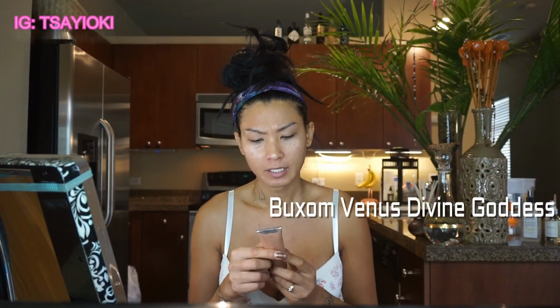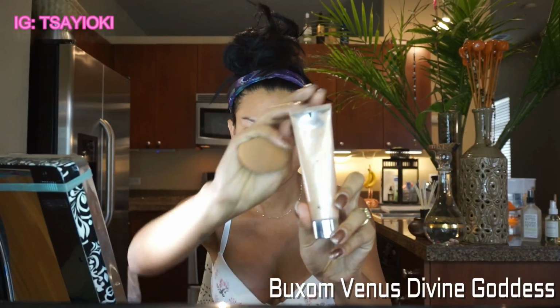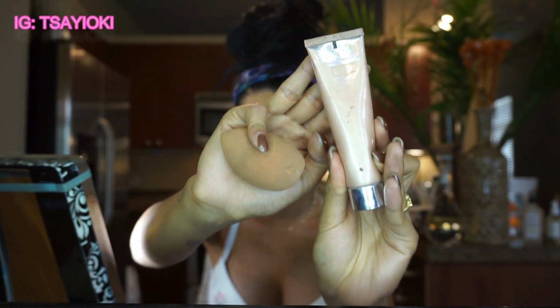So I'll be applying my foundation. What I like to use sometimes is an illuminator. I forget what kind this is, but it starts with a Browox, I think. I'm not quite sure, but it is in the color Venus. I don't know if you guys can see Venus. Just going to do a little dab on here, just to give a little bit of illumination to the skin.